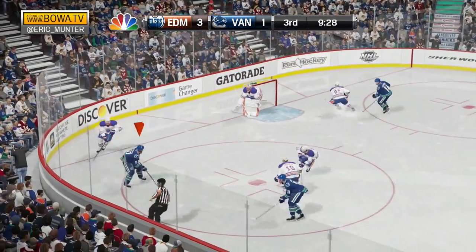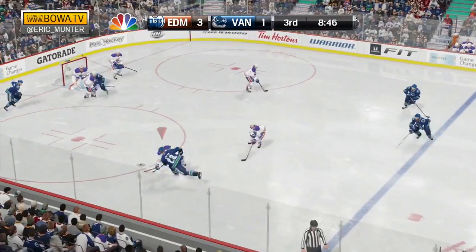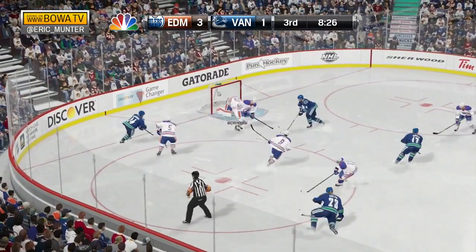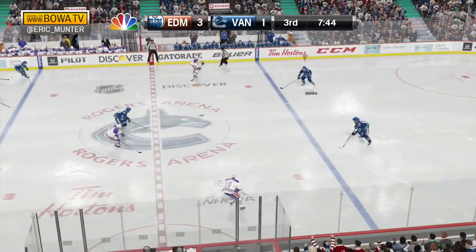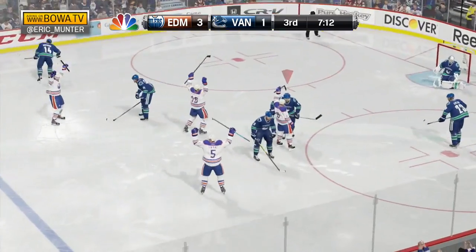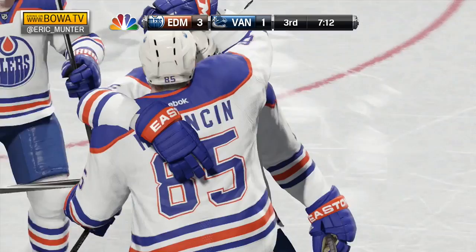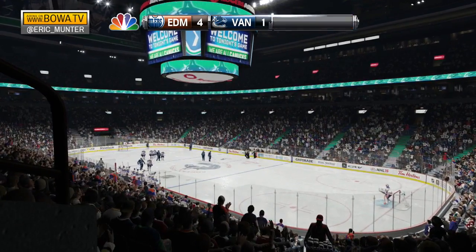Radim Verbata, who spent some time on that Sedin line early on in the season, circles back to the point. Edler shoots, blocked in front. Burrows, a chance into the crease. Scrivens played it away. Now Morrison plays it left side. Purcell on to Yakupov. Yakupov, Purcell tees it up. Scores! Teddy Purcell. The 3-goal lead. It's back. It's 4-1 Edmonton.